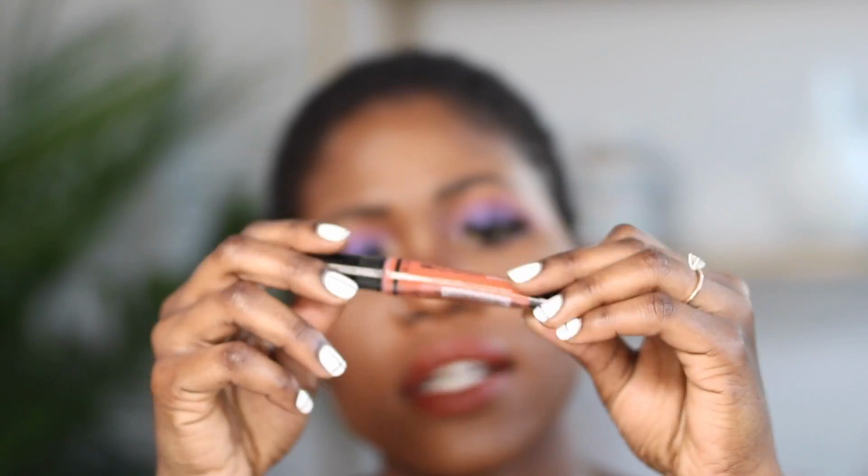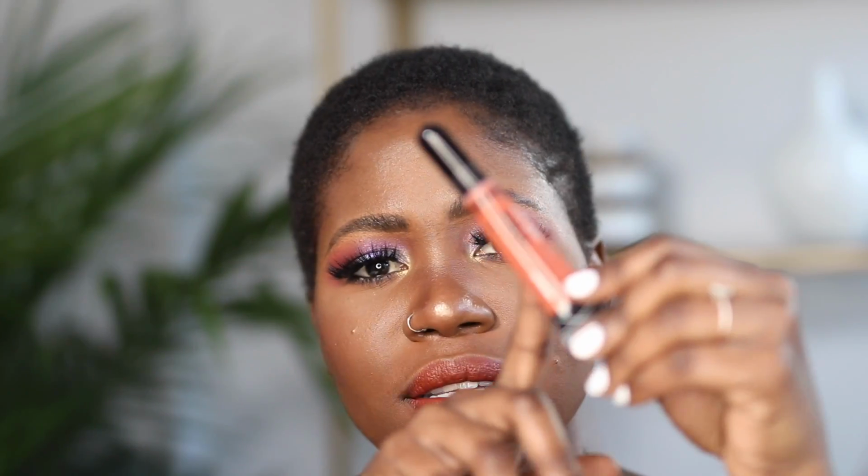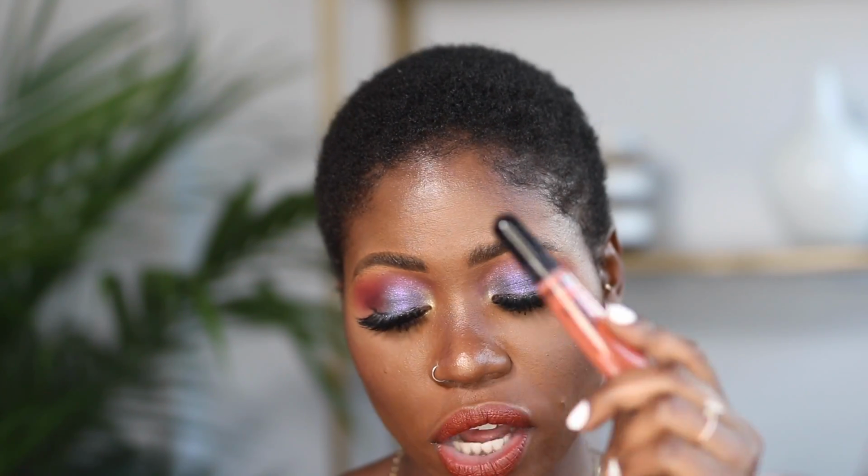I also use their correcting concealer. This is the red corrector, and I use this once in a while. I don't use it as much nowadays because my blackheads are starting to fade out, which is cool, so I don't have to use this a lot, but when I used it, it did an amazing job. And I think that's it that I use from LA Girl. I don't really try to branch out and use their foundations. I don't even know if they have foundations, but I just use their concealers because they do an amazing job.